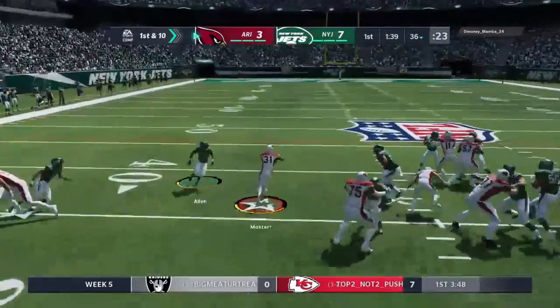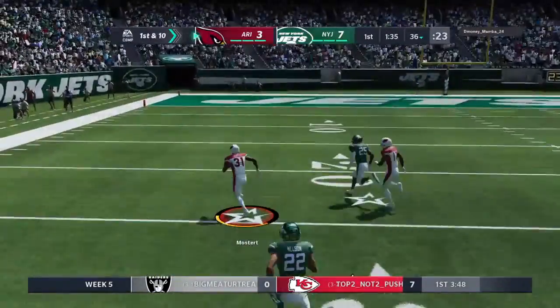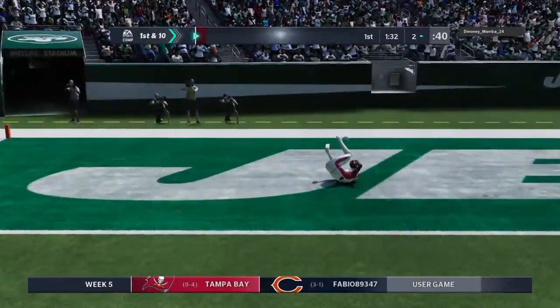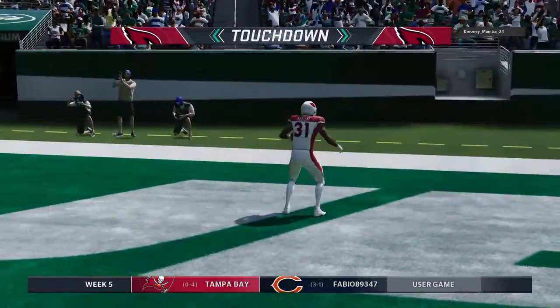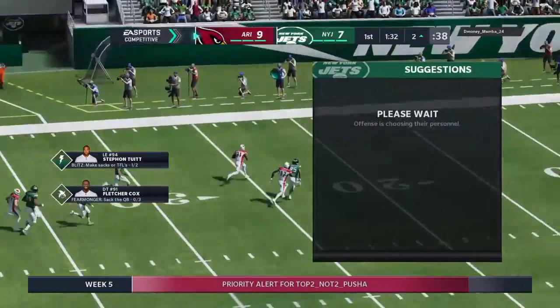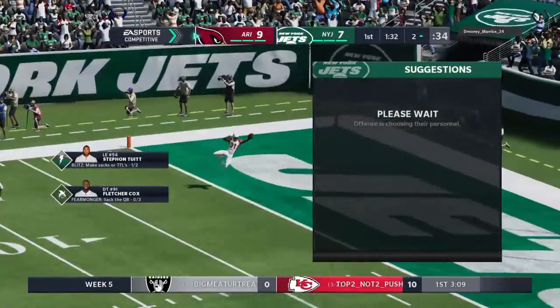On 1st and 10, it's Mostert. He's got the first down and more past midfield. Touchdown, Cardinals! Raheem Mostert with touchdown number 8 on the year. And the Cardinals have retaken the lead.